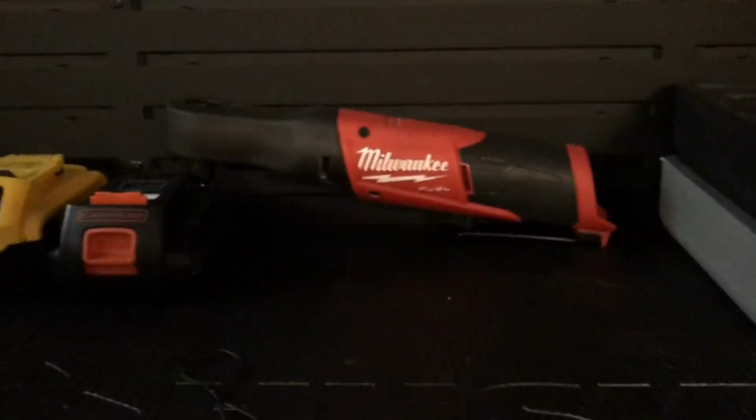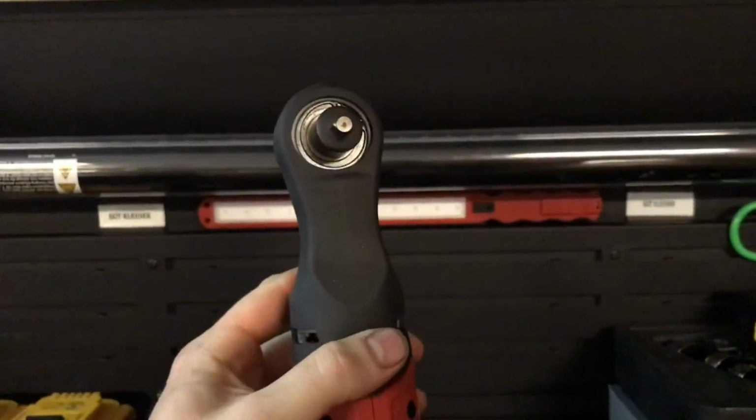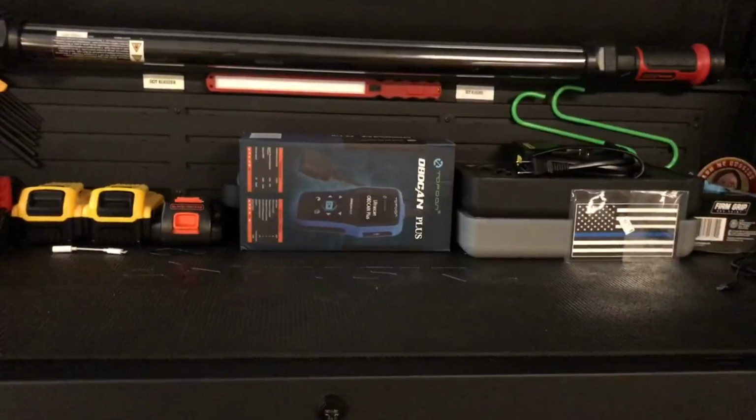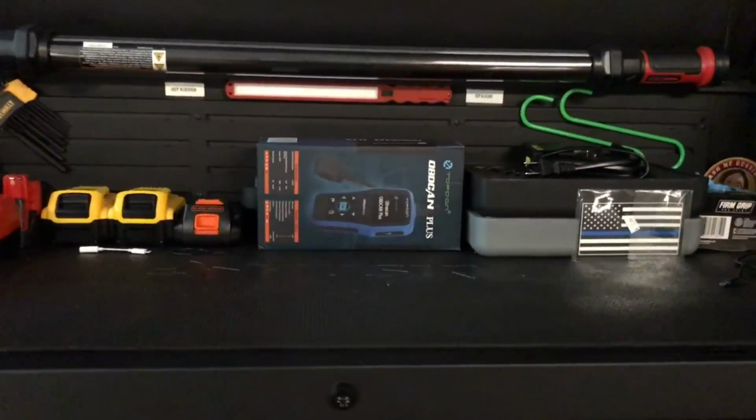And then I also have the Milwaukee new style M12 Fuel cordless ratchet. This is a great tool to have. Really good price on that too. So if you haven't got one, you do a lot of work there at home or in the professional field, that thing will hold up. It does a great job.